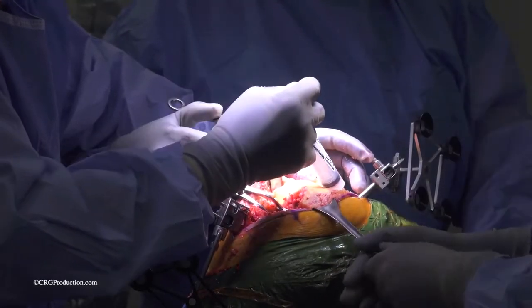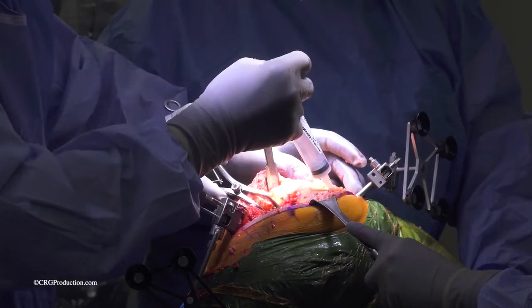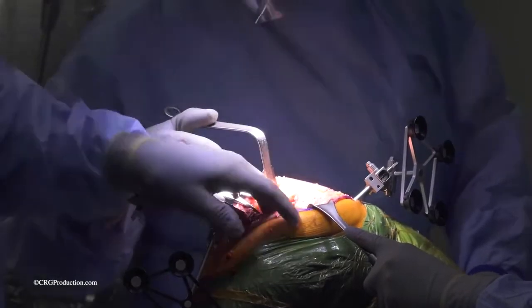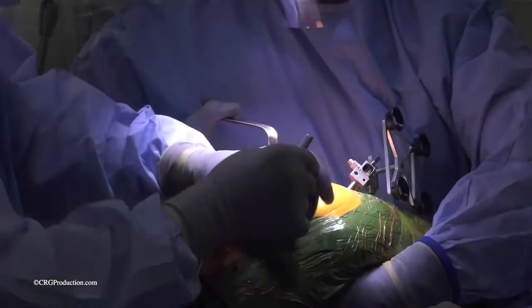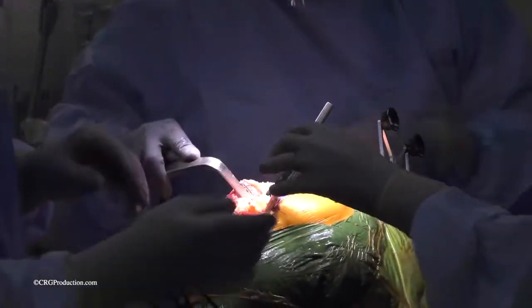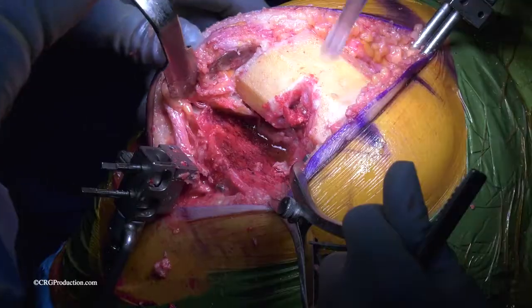About 5 cc's of fluid is injected in various spots around the knee. The lateral side, or outside part of the knee, is not injected because there's an important nerve there, which also can be numbed by the medicine.